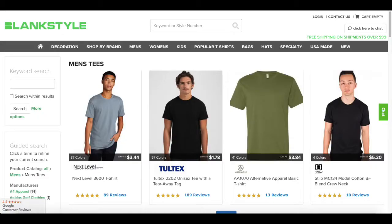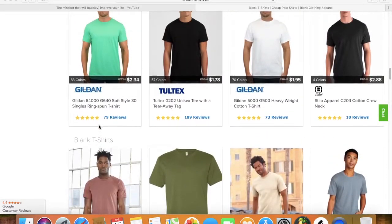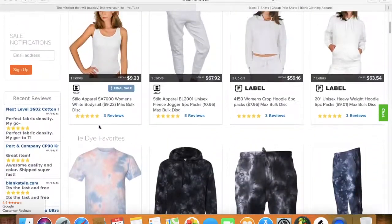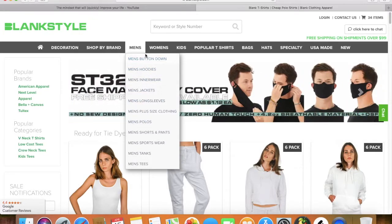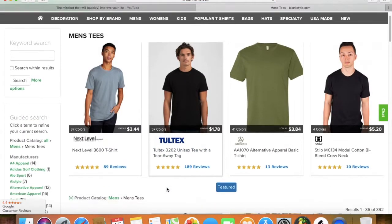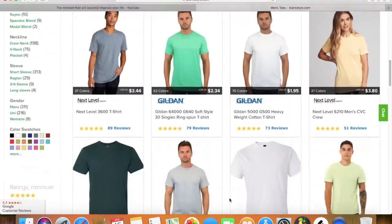The first one that I'm going to say is Blank Style. They have a wide range of t-shirts, sweatshirts, pants, hoodies, hats. They basically have everything that you can need. They have a lot of the brands that people like, Bella Canvas, Gildan, Cotton Heritage, and they just have so much more. So I'm going to put that on the screen, but just be sure to check out Blank Style.